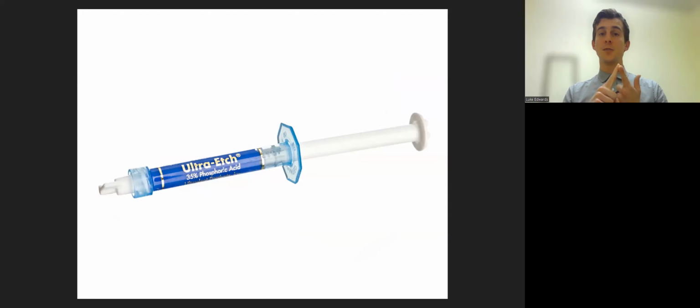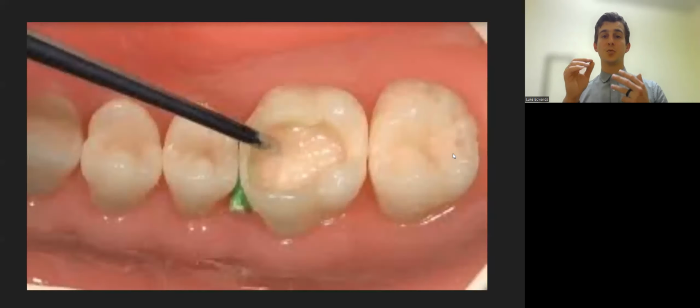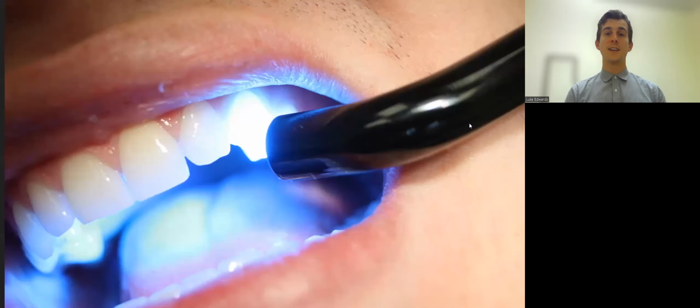So after that tooth has been prepared, we're actually going to start filling the tooth. The dentist will match the tooth to a specific shade of composite, and the dentist will shape that composite once it's actually in the tooth to make sure that you'll have the correct dental anatomy and be able to chew with that tooth after the procedure. The dentist will cure the tooth with a very bright light, which ends the filling section. All of that composite has become hard as your teeth.